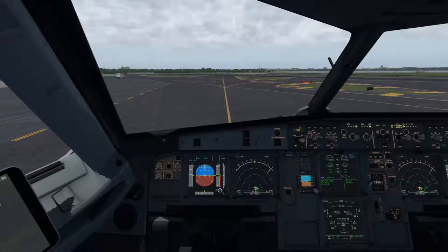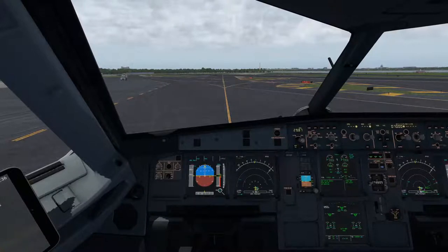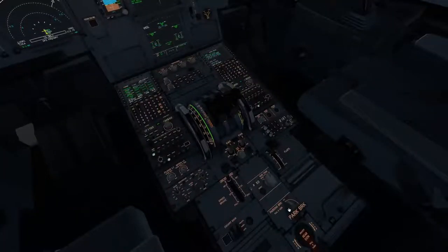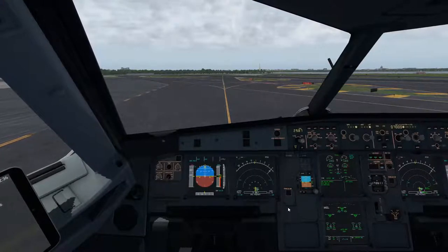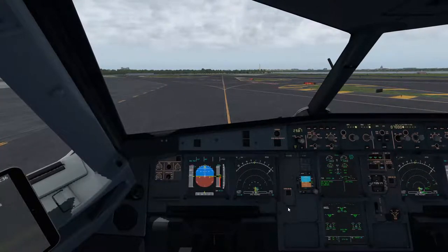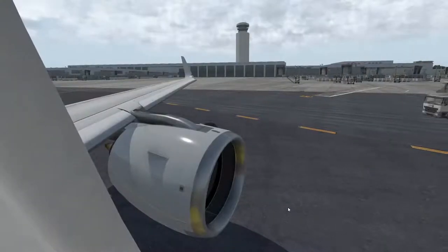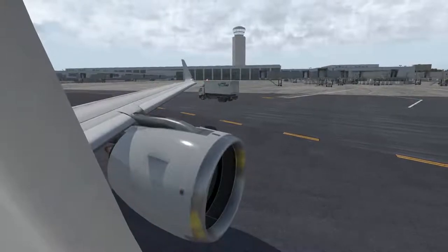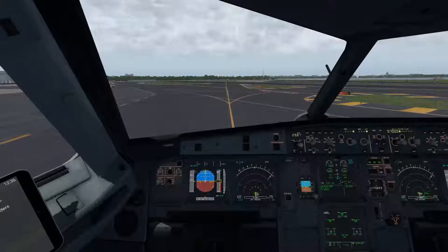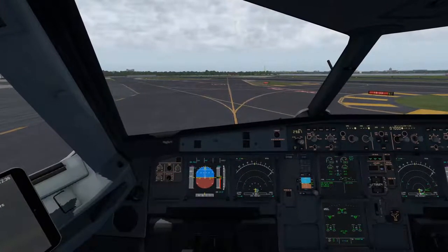Ground, American 1467, ready to taxi. American 1467, continue Kilo, hold short of runway 15. Kilo, short 15, 1467. Spool them up. Hear those engines. Ooh, that sounds beautiful.